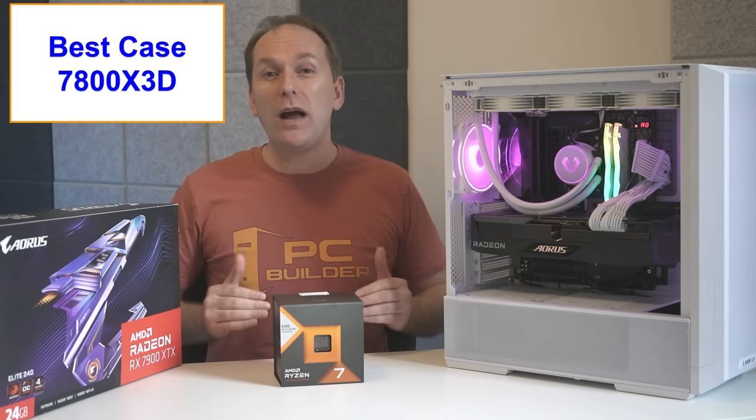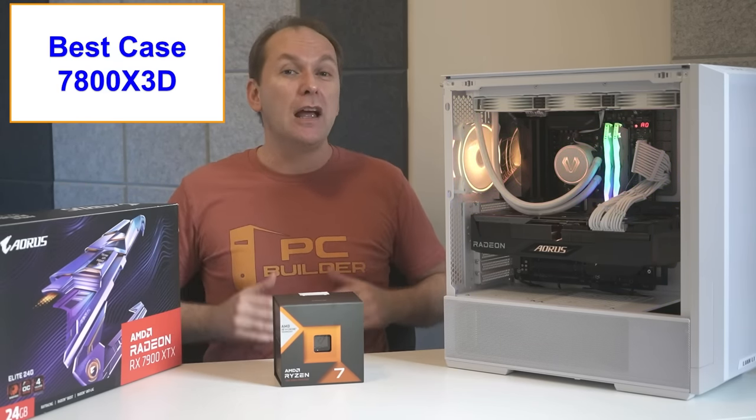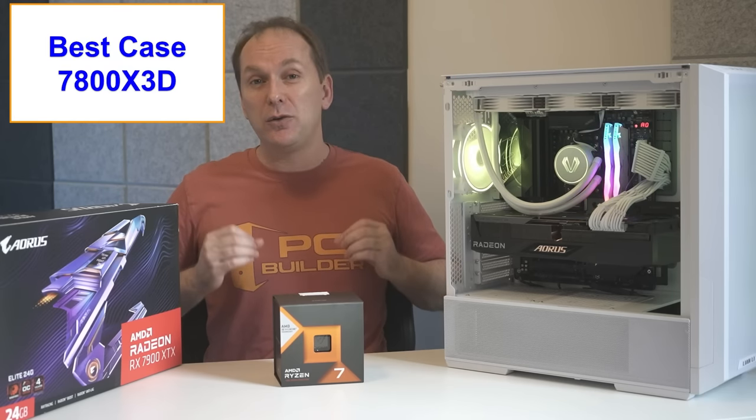I wanted an amazing white build for this one, and I heard that the LandCool 216 was greatly improved, so we decided to give it a shot. And honestly, I came away thoroughly impressed by the LandCool 216.